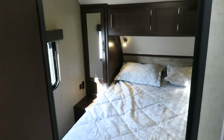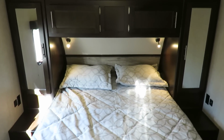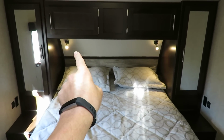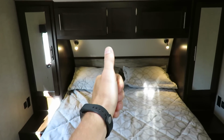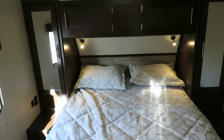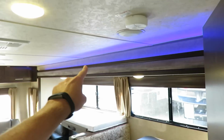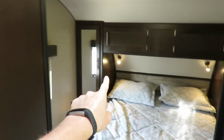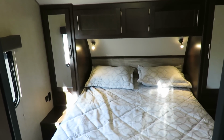Notice I've had all these doors I've been manipulating. That's because we have great privacy in this floor plan. So we have a full dedicated front private bedroom. These, by the way, are dual element reading lights. It's a blue-white LED. You just keep pushing the button, tap once for blue, two times for white, third time for off. So that's the perfect night light. You can have reading lamps in here, or you can have visibility lamps with the white light on.